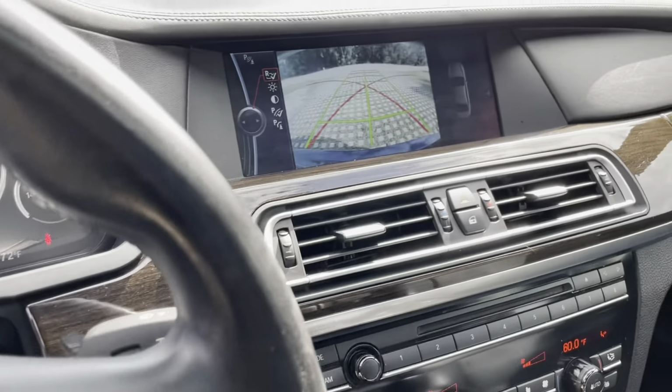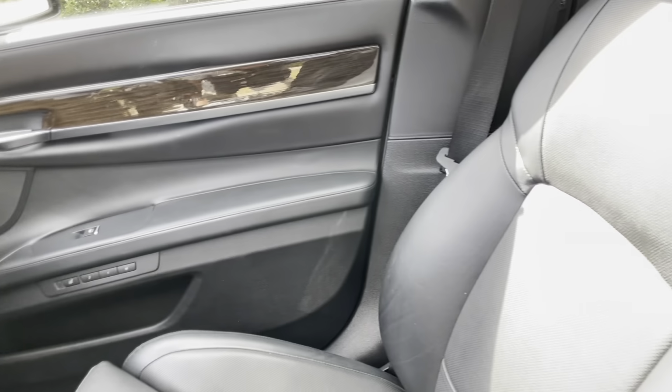Loaded up with navigation, backup camera, you name it, this car has got it.